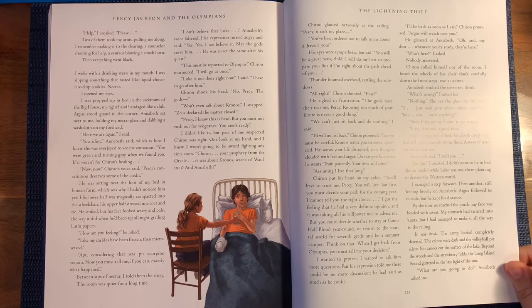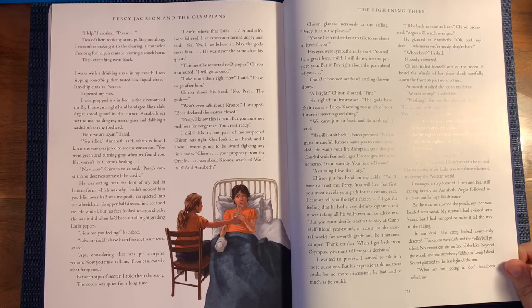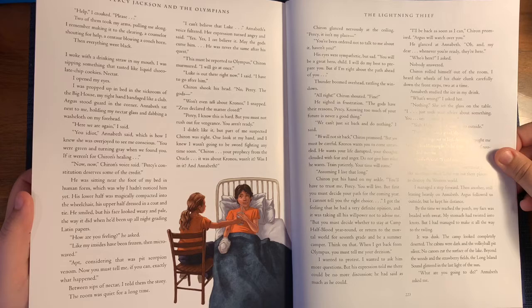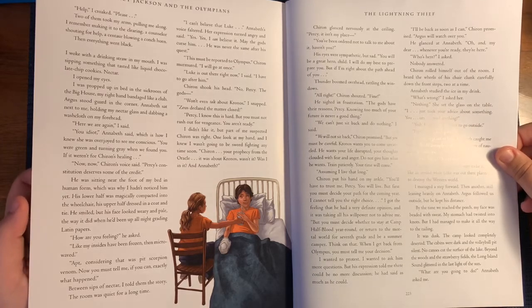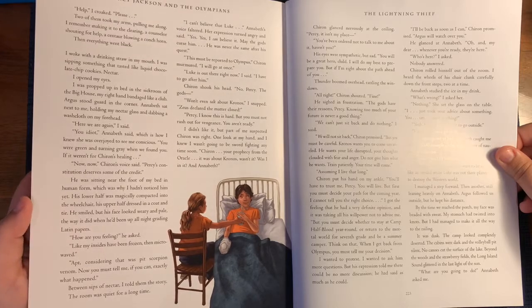"Assuming I live that long." Kyrion put his hand on my ankle. "You'll have to trust me, Percy. You will live. But first, you must decide your path for the coming year. I cannot tell you the right choice." I got the feeling he had a very definite opinion, and it was taking all of his willpower not to advise me. "But you must decide whether to stay at Camp Half-Blood year-round or return to the mortal world for your 7th grade and be a summer camper. Think on that. When I get back from Olympus, you must tell me your decision."